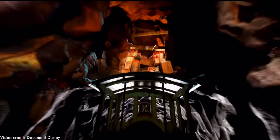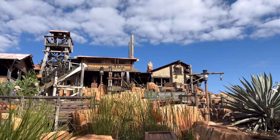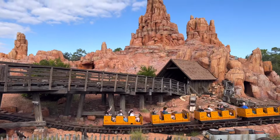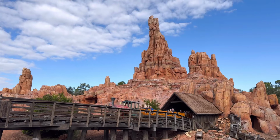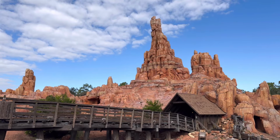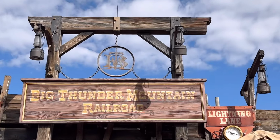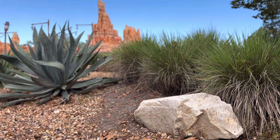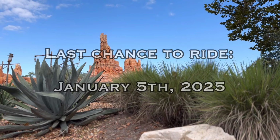Rumors indicate that we could also be seeing some notable enhancements made in the queue as well, but that remains unconfirmed. And while it is sad that this popular Magic Kingdom attraction will be receiving over a year's worth of downtime, it's also equally exciting that we'll soon be able to experience a new and improved Big Thunder Mountain Railroad sometime in the near future. So once again, this refurbishment is scheduled to begin on January 6th, 2025, which means your last chance to ride before work begins will be the day before on January 5th of the new year.